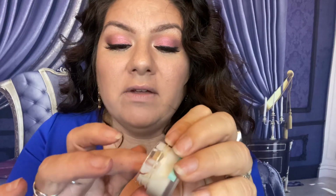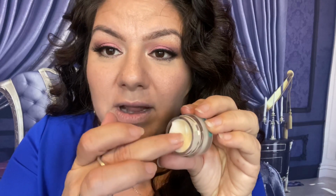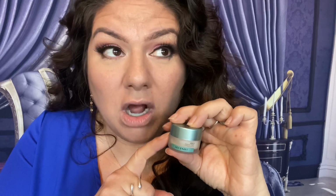You guys can see the consistency of it. Look at this, it's very thick, guys. And even though it was thick, I woke up the next day and it was completely absorbed into my skin. How can something this thick completely absorb into my skin? It did. It worked fantastic. There's another product by Dr. Dennis Gross that is the collagen C serum, which is really good. But this one I actually think is a tad bit better because of the consistency. I know it's thick, but it feels great.